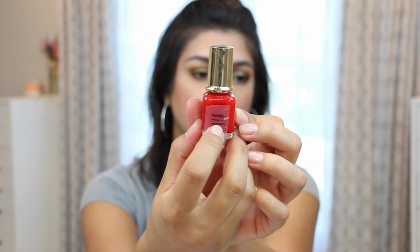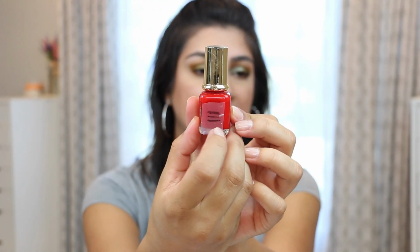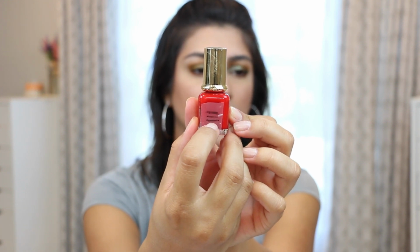So these are my tallies, you guys. I can't mark anything under this one because it's just way too close to that line down here. I'm going to roll this product out. I have used as much as I could of it. I could barely get any product out. I really got to tilt the bottle to get the nail polish out onto my nails.